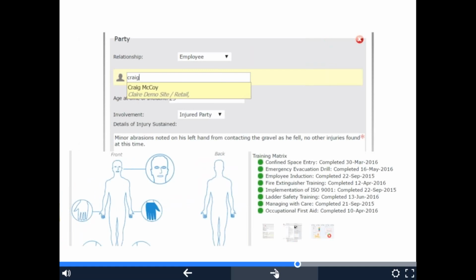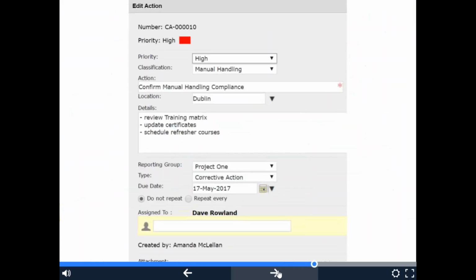So first and foremost, by, again, linking these different areas of the software and your information to one centralized hub, you can essentially tap into this information at any point. So as you can see here, by simply tagging an employee into this incident form, we're going to automatically populate all of their risk and training matrix into the actual incident form. So red, amber, green, giving you an instant status of where this employee was at the time of the incident. Obviously, if this was a manual handling incident and their manual handling training was flagged up red, this would be an immediate concern for the investigator.